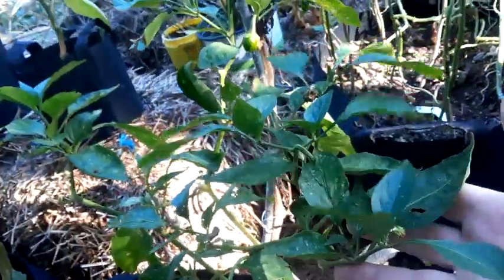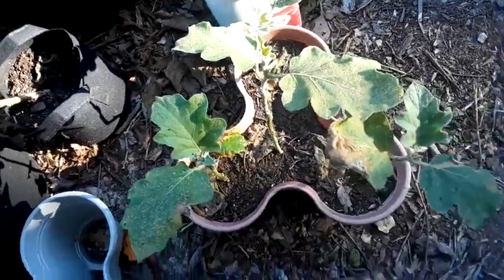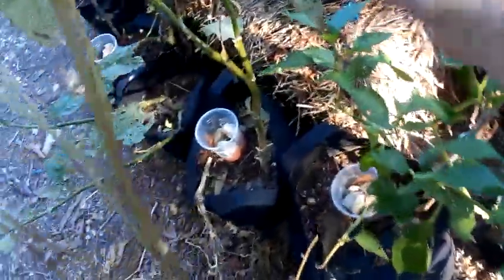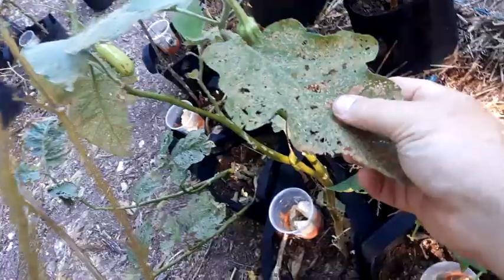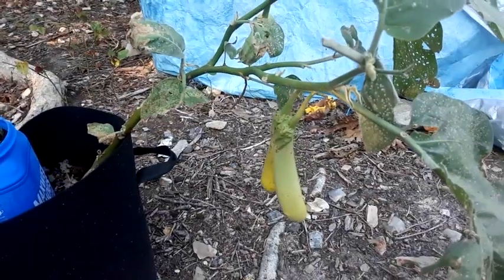So they're still growing. Again, we have 80-degree days. These were all my backup eggplants, so I might move these into the pots. I do have a few more eggplants forming. We'll see how it goes. But I mean, this is just damage.